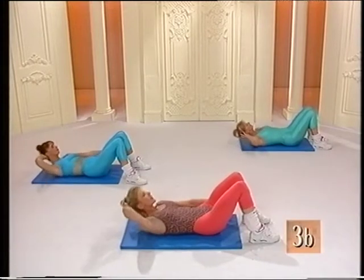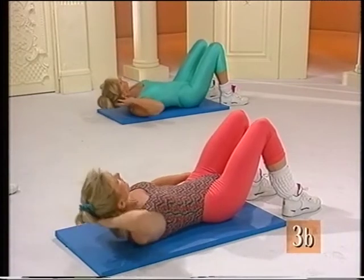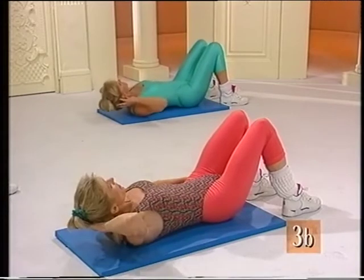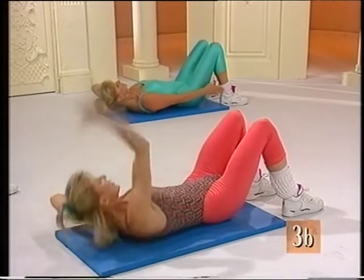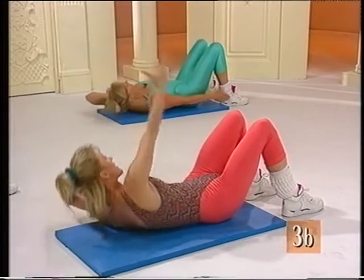Breathing out. Three more. Last time. Take both hands to the head, reach across to opposite knee. Lift and center. Lift and center. Good. Now Karen's still doing the easy alternative.